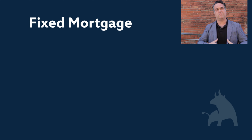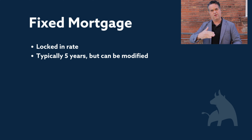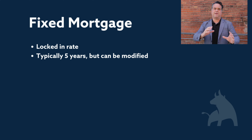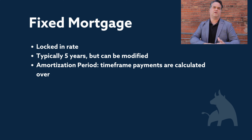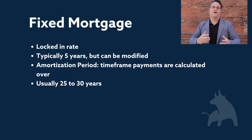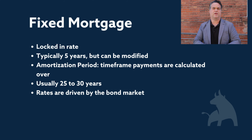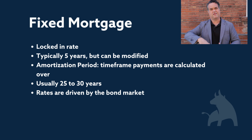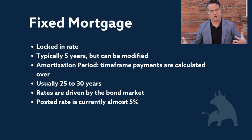So a fixed mortgage means you've locked in your rate, typically for 5 years. You can actually choose the length of time. The amortization period is what they calculate the payments over, and that's usually 25 to 30 years. And the rate you get is actually determined mostly by the bond market. And right now that's kind of hovering. The posted rate is almost 5%, just so you know.